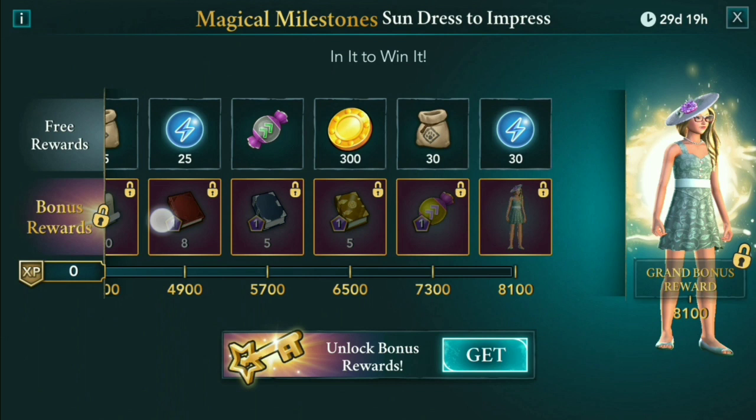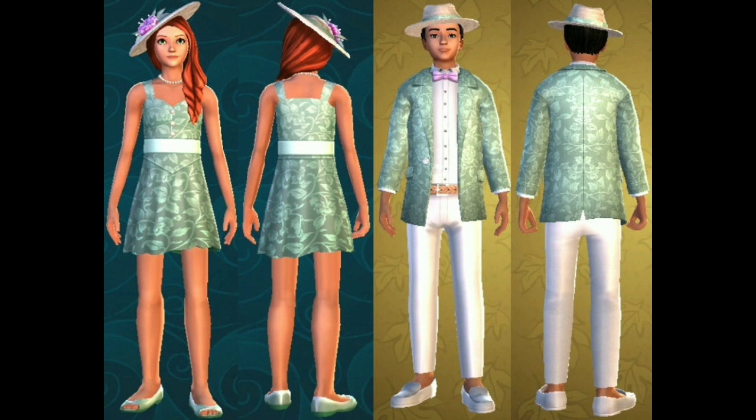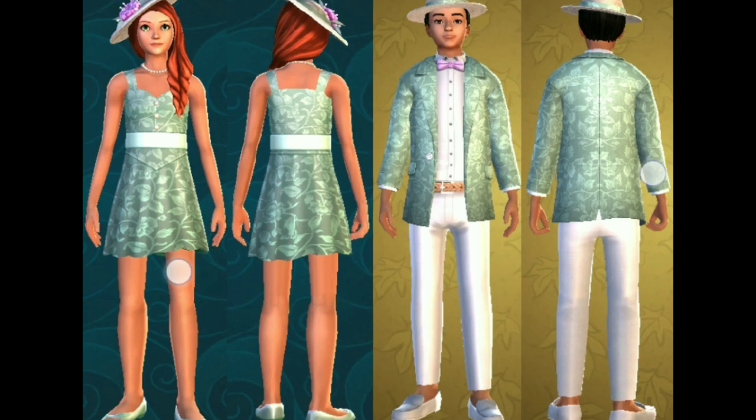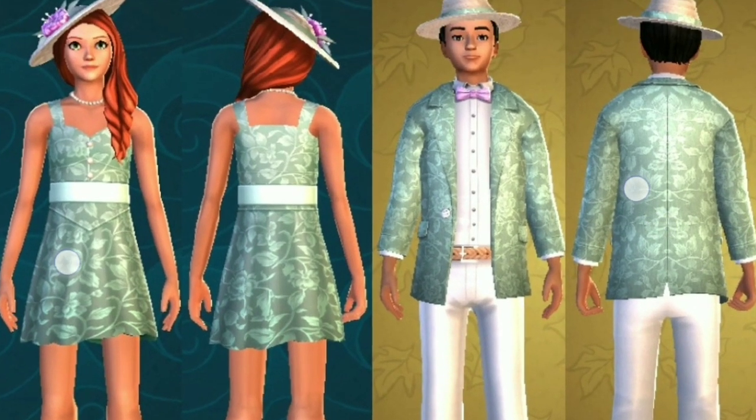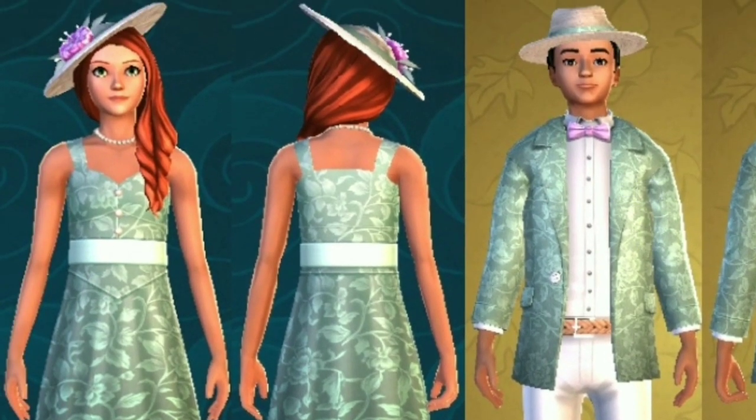Okay, this is the Magical Milestones sundress to impress. In it to win it. And this is the preview from the Datamine team. You can check the left one for the female version and the right one for the male version. I can only show you the animated one with the female version with my character.